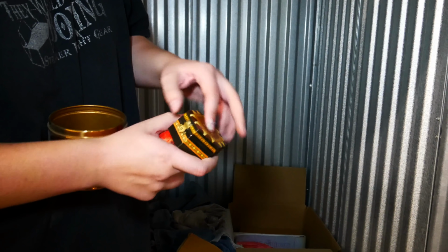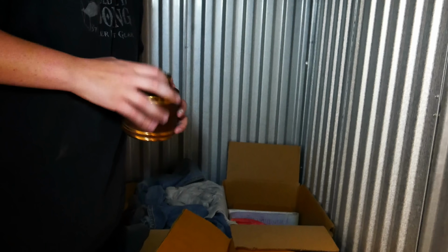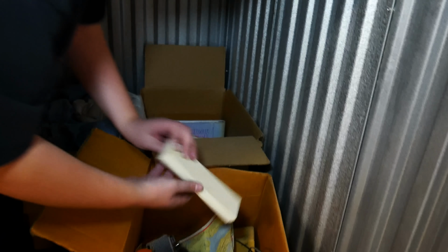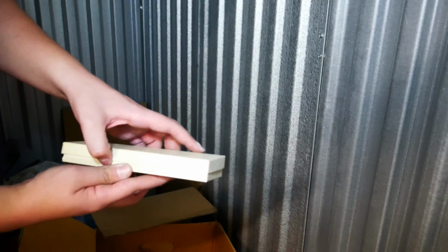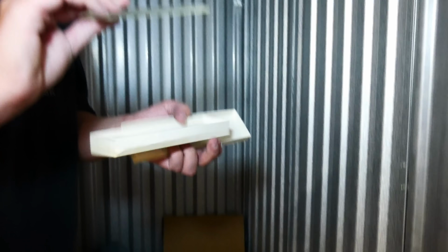What's in here? Another jewelry box. Nothing. Darn. That's all right. What do we got here? What is this? Is this like a ruler? It's a ruler with a DC address on it. Okay, supposed to be jewelry, but it's a ruler. There's like an old answering machine in here.